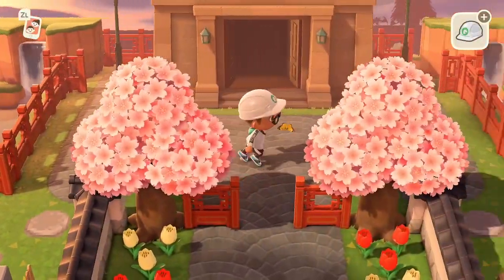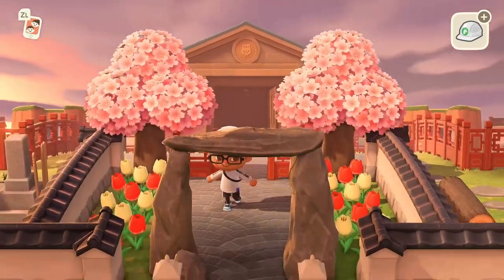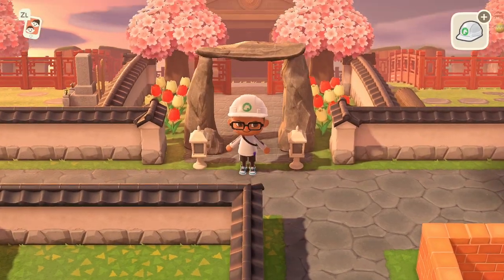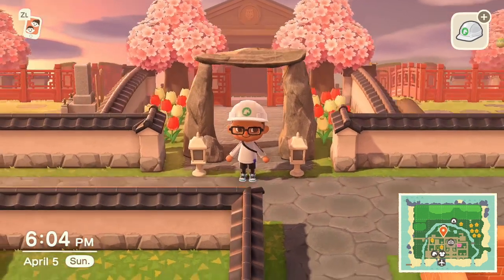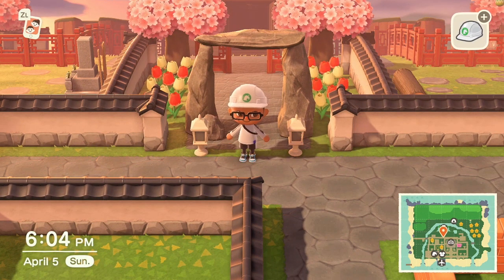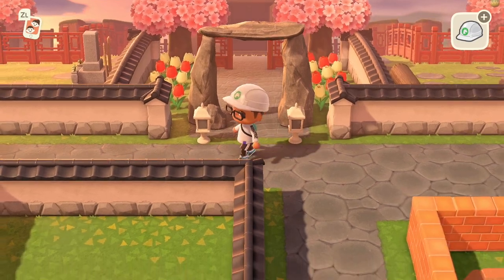As of now, the museum is my favorite part of the entirety of the island at the moment. This museum is basically going to be the basis of how I want the rest of the island to look. So we'll use this as a guideline, and hopefully by week 3 and week 4, like I said, everything will start to be fleshed out a little bit more.